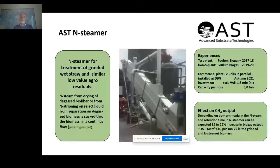The effect on that is of course depending on the parts per million ammonia in the enzyme and the retention time. But if you reduce the retention time, then you increase the capacity. But you can expect a 15 to 25% increase in biogas output, which means another 35-60 cubic meters of methane per ton VS in the grinded and end-steam biomass. So in total, we have a quite high increase in production output, reasonable investment, reasonable operation and running cost.